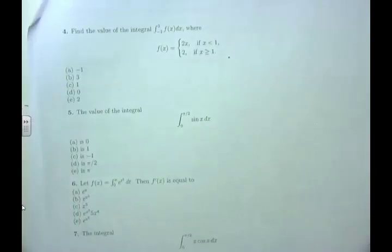All right, now, so far, in terms of the exam, what I remember about last semester is folks did real well on the first few problems. It's right here when people started to fall apart. Why? Now you have to find the value of the integral from -1 to 2 of f of x dx, where f of x is a piecewise function: 2x if x is less than 1, 2 if x is greater than or equal to 1.